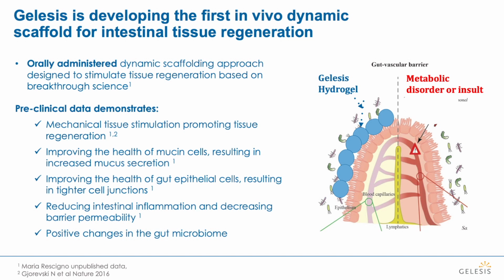And we have evidence that our hydrogels actually promote gut health. They cause new cells to form. They tighten up the junctions. They improve the microbiome. Those are some of the reasons they do it. And they actually help fix leaky gut.